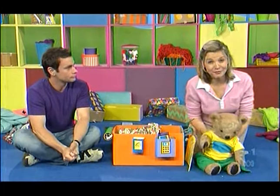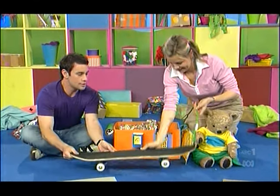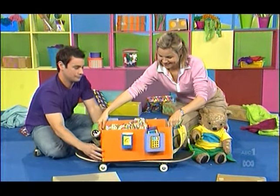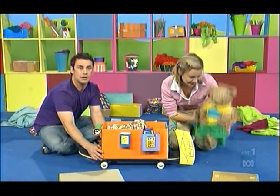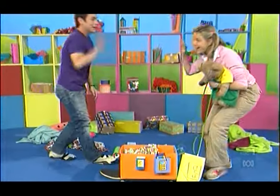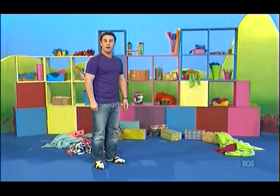To move the heavy bag, we're going to put it on wheels. So little Ted can pull it along behind him. Well, I think little Ted's all ready now. Better hurry or you'll miss the bus. Come on, little Ted. Time to catch the bus. Bye. Goodbye, little Ted. Have a great holiday. Come on, let's go for a bus ride too.